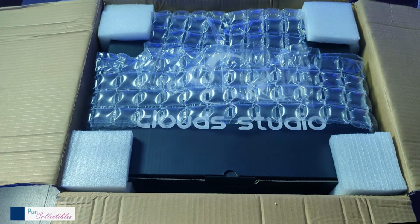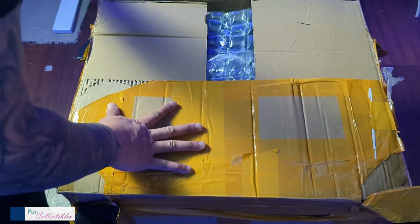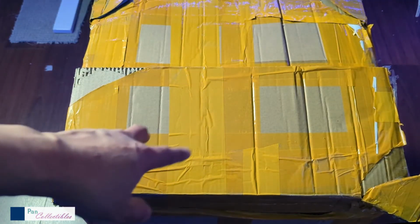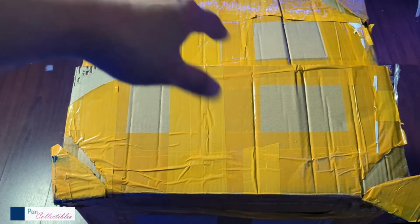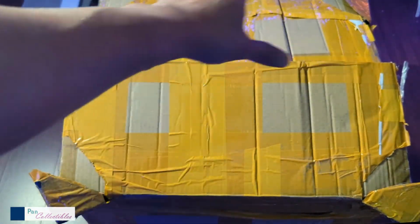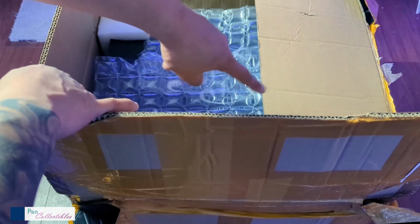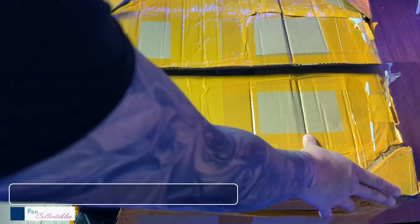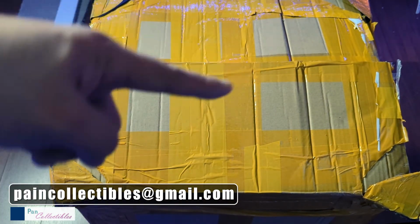So I'm going to seal this up for now. Well, I'm not going to really seal it, but I'm going to close it up for now. And by the time you're ready to pay for it, I will add more bubble wrap in here before I finally seal it up for good. And tape the corners up, and then this will be shipped to you at your house.